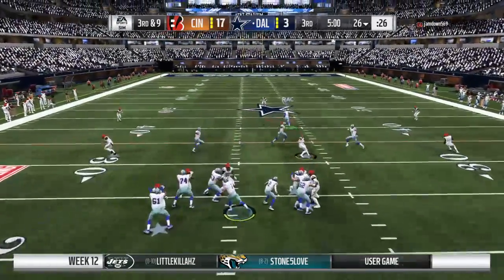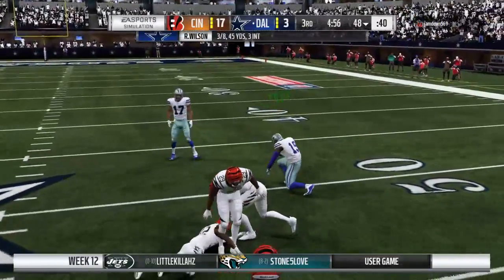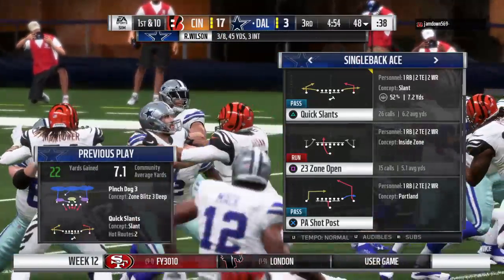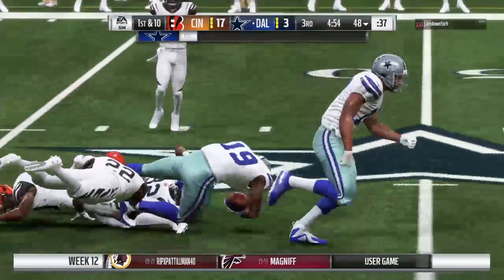On 3rd down, Wilson. And he's got Will Tye, complete. And they work this well upfield across the 45. A good pickup there, a 22.